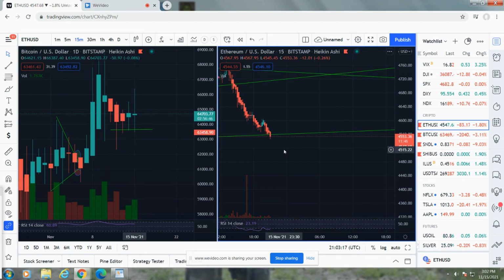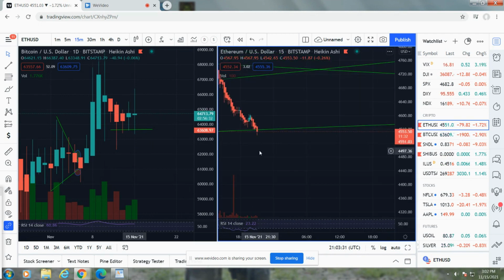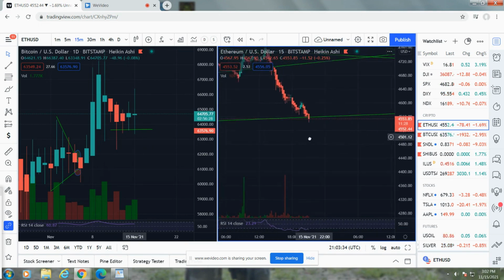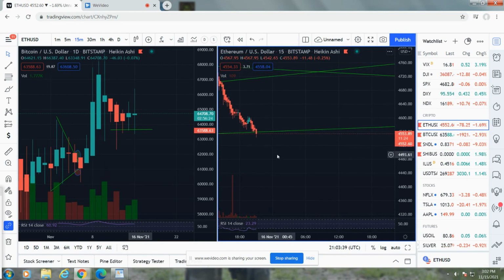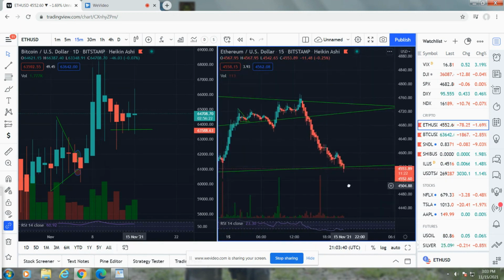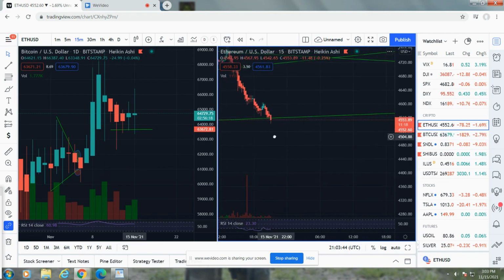So just keep in mind that this is a good opportunity to accumulate more Ethereum or more Bitcoin, because we still are bullish. Just as a correction, don't be scared. We're not going to go to 30K or anything like that. There's some very big support at some higher levels than that. So I don't think we're just going to free fall into some crazy price level at this point. So don't be scared. Just think with your head.